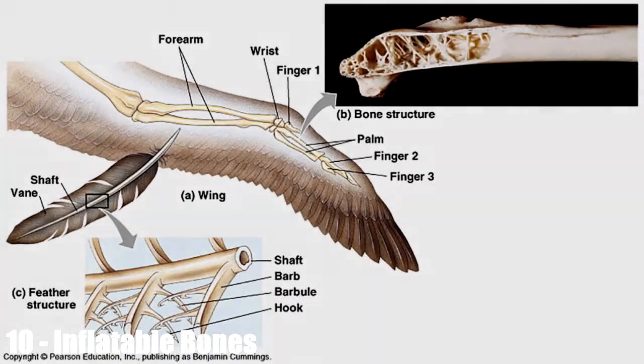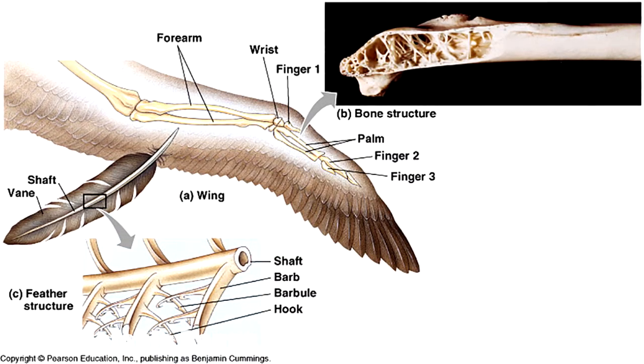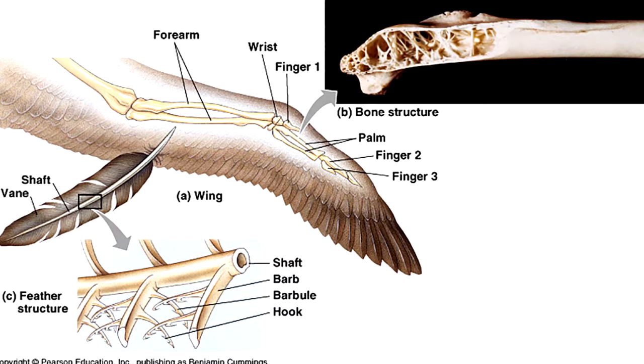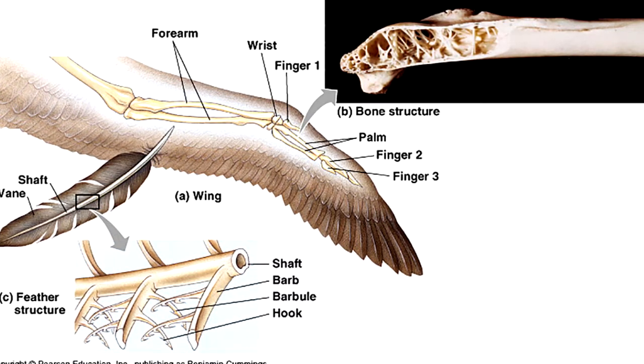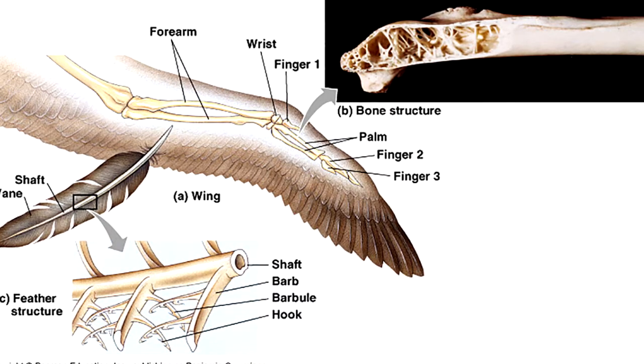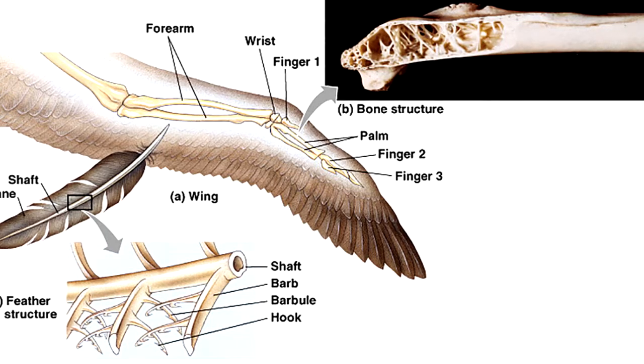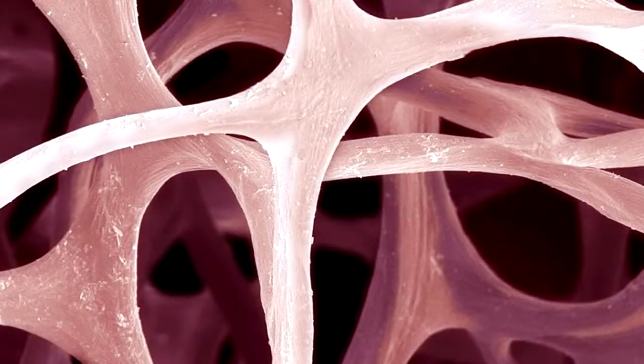Birds have partially inflatable bones. Human bones are reasonably solid structures, except for some air spaces in the many hollow, marrow-containing sections. Bird bones are not only hollow and strut-formed to reduce weight, but actually contain spaces for air sacs that play a role in boosting avian breathing capacity.